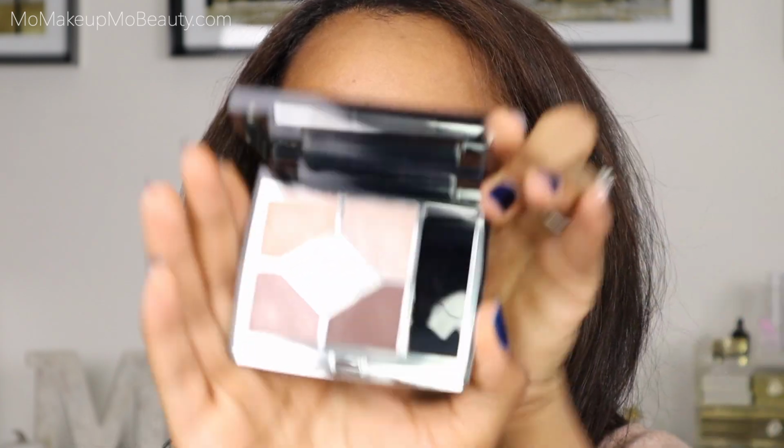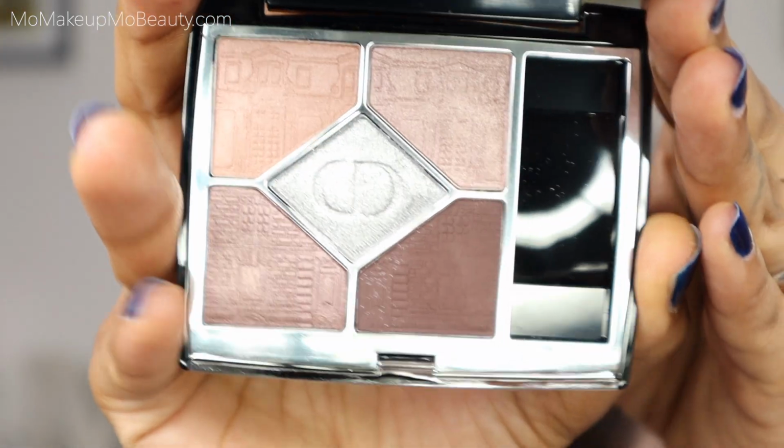I'm going to start off with the Christian Dior Holiday Atelier of Dreams eyeshadow. What is this? 5 color? Wait, what is it called? 5 Couleur Couture eyeshadows. This one, oh my goodness.